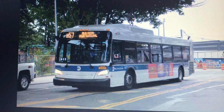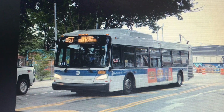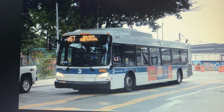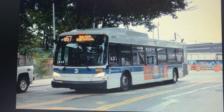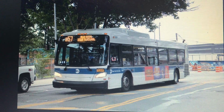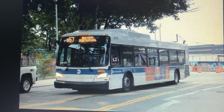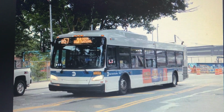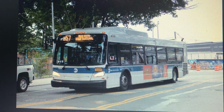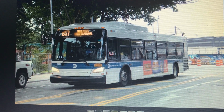Next stop, J Street and Willoughby Street. Transfers available to the 2, 3, 4, 5, A, C, F, G and R trains, B25, B26, B52, B38, B103 Limited and B61. This stop is J Street and Willoughby Street. Next stop, J Street and Fulton Street. This stop is J Street and Fulton Street.